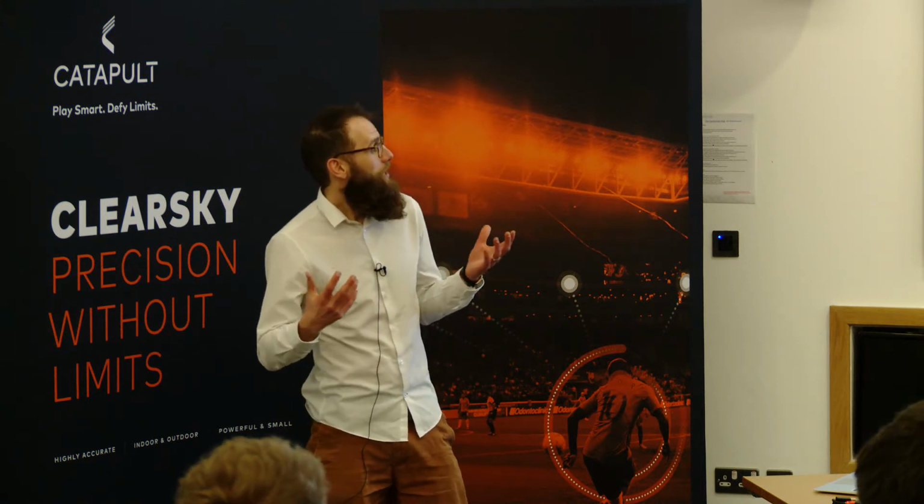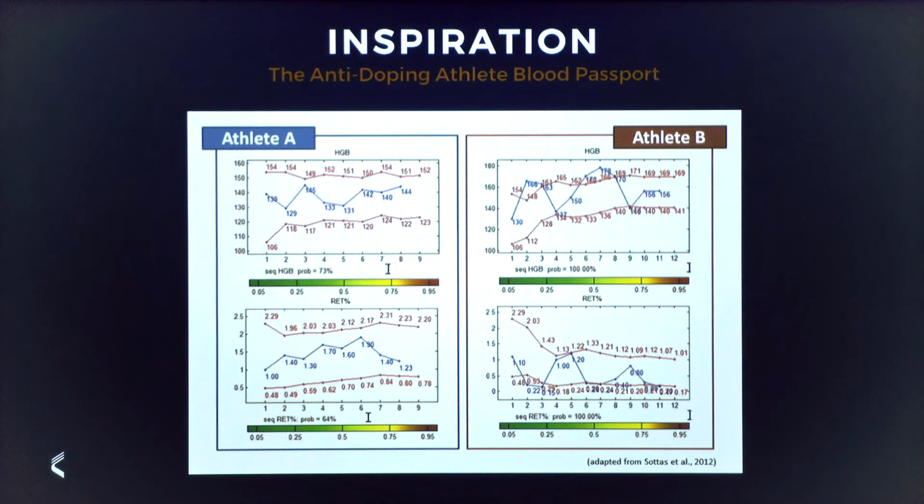But what is probably a good assumption to make is that the difference between a test and retest is probably similar regardless of where you start. So here, for this athlete blood passport, you basically have your blood test, that's your blue dots. And then you have those red lines, which are your normal variation. You'll be suspicious of doping if you cross the red lines.